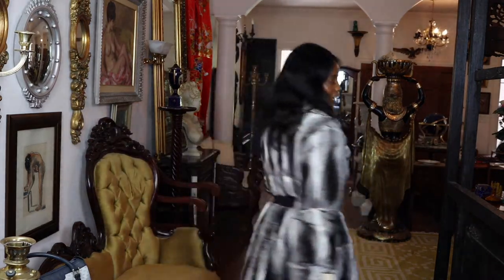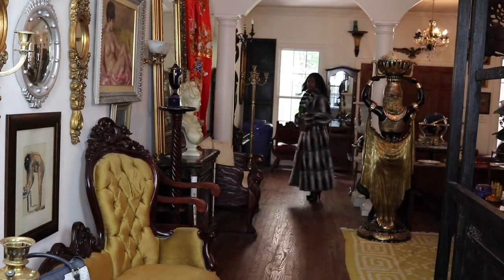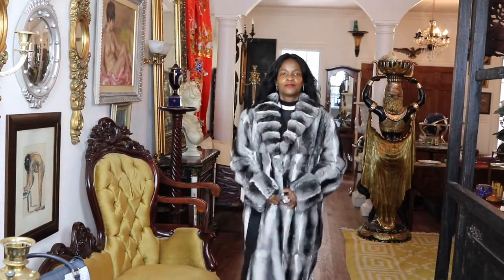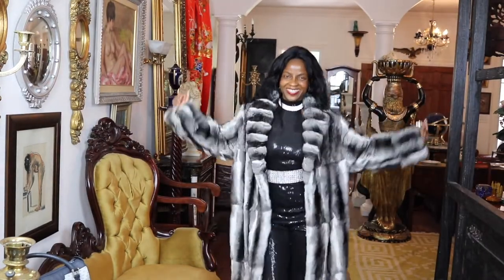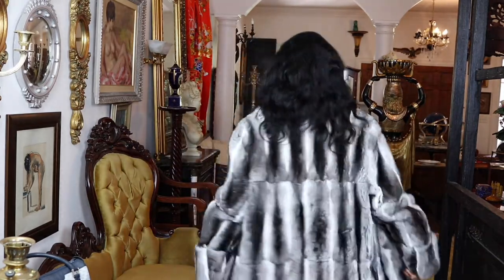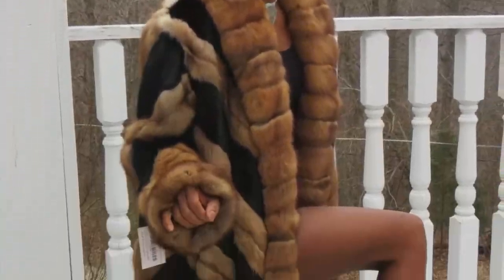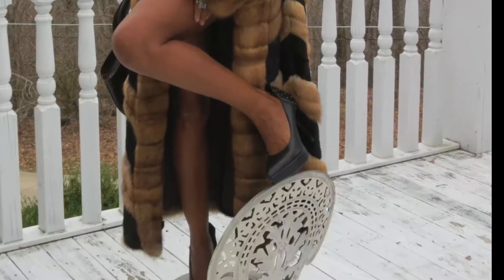I love this coat. It's amazingly elegant, don't you think? Let me know what you think.